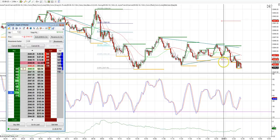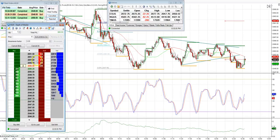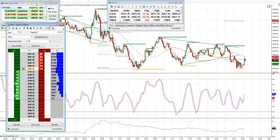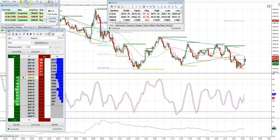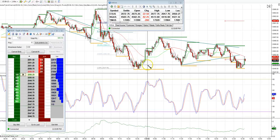My stop is about 2 points above, 50.50. Stop above this level here, 50.50. See what happens. Okay, got stopped out at 50.50. Short at 48.50, got stopped out at 50.50, came up, popped up. Did a double bottom right in this area here.